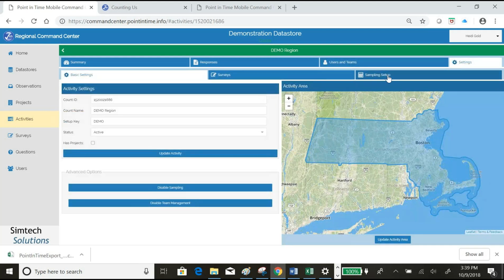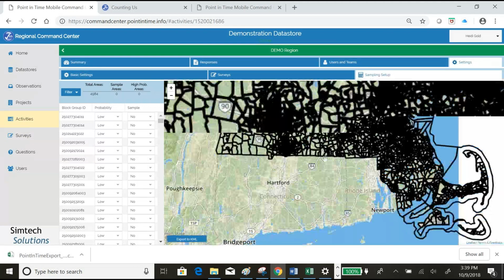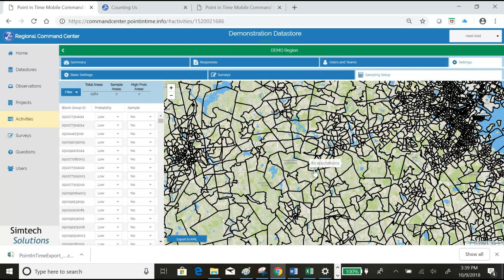And finally, the last feature I want to share with you is the sampling setup. This can be used for really large count areas where you want to apply a sampling method. These are all of the census block groups here in Massachusetts. It looks like big black blobs, but it actually does break down a bit. And then for each block group, you can assign whether it's a low or high probability and whether or not to sample it. So if it's a high probability, it gets sampled. If it's a low probability, it may or may not get sampled.